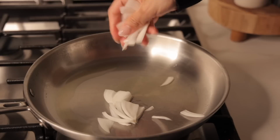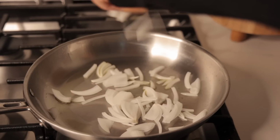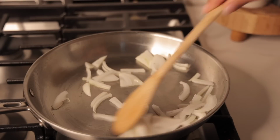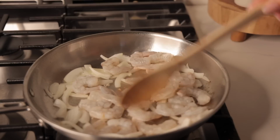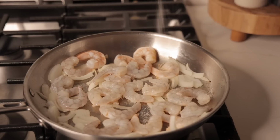And then on that same pan, I just cleaned it up. I put some olive oil and then I chopped up the rest of that onion and I did it more long ways, like stringy. And then I'm going to go ahead and put in the shrimp. The shrimp takes like no time to cook. So when it gets pink, I went ahead and put back in that sauce, seasoned it up with plenty of salt and pepper.